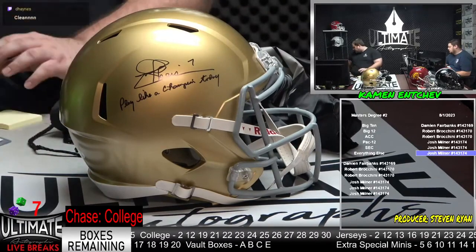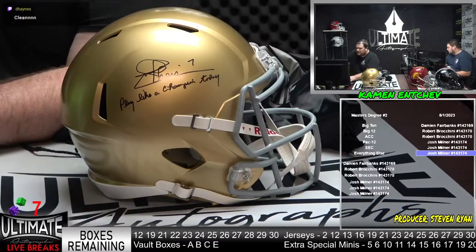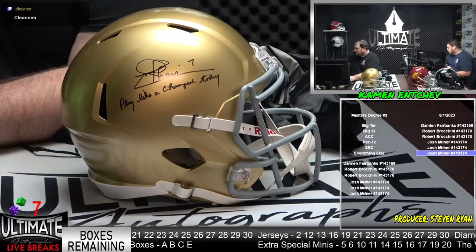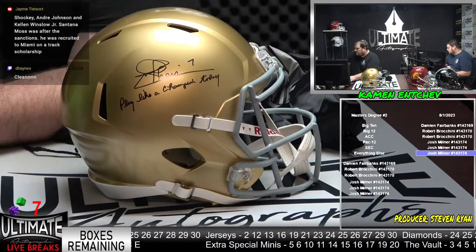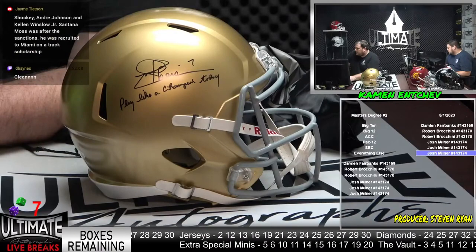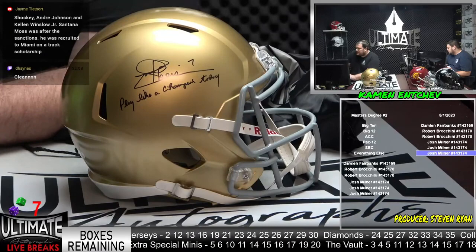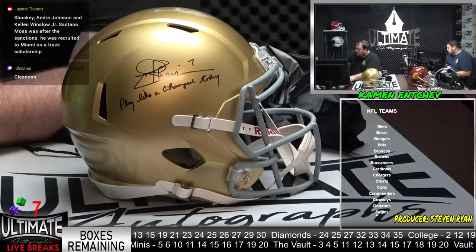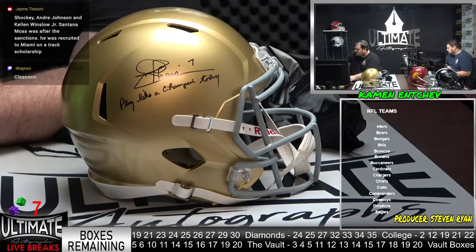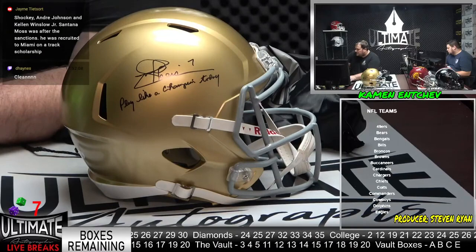You have that chase list, Steven? That is ready to go. Let's do it. We'll do the chase wheel spin list here. There you go. Shockey, Johnson, and Collins Winslow. Santana Moss was after the sanctions. He was recruited to Miami on a track scholarship. Moss was fast. Just in general, Miami in that era had some ridiculous players.